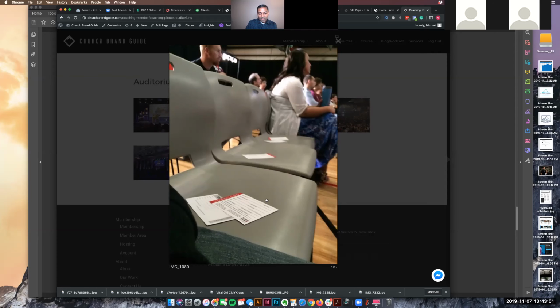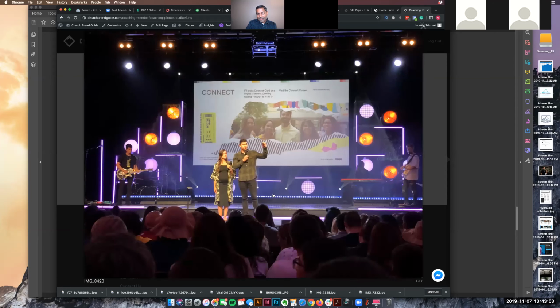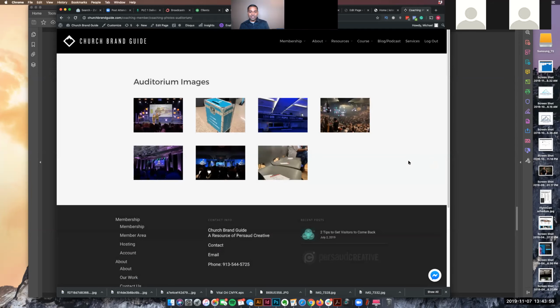These are connect cards that are on the seats, and those are important pieces that every church needs to do really well, is make sure people are turning in those connect cards so you can follow up with them. You can't really get people to engage if you are not able to follow up.